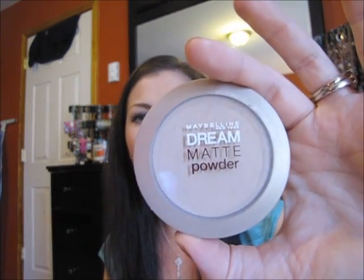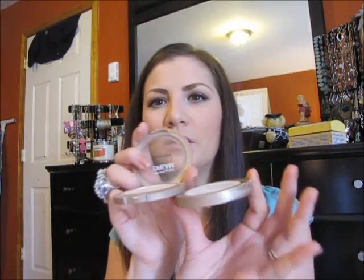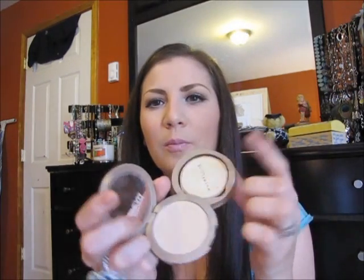For powder, I'm really liking the Dream Matte powder. This is the Maybelline, and it is in Sand. Sand is the color. I really like it. I think it's a good formulation. It's very finely milled. It's not chalky or powdery. It has this cool little swivel tray that has the little powder puff. I don't really use this, but I suppose if you took this on the go, it'd be a handy little way to just have a sponge with you. So I really like that.